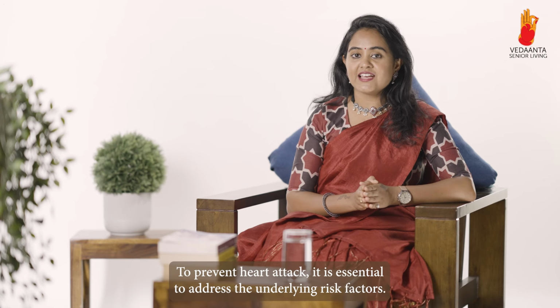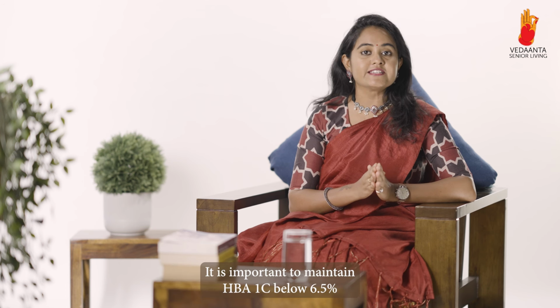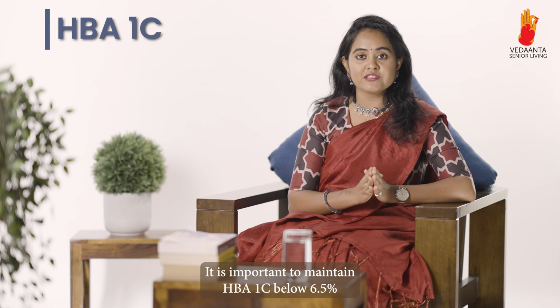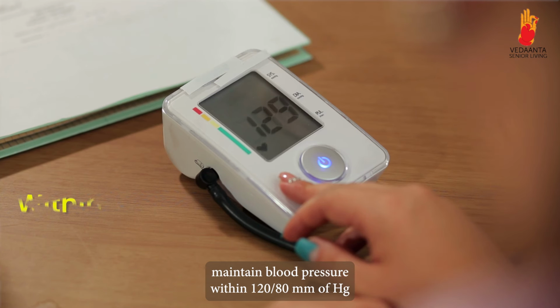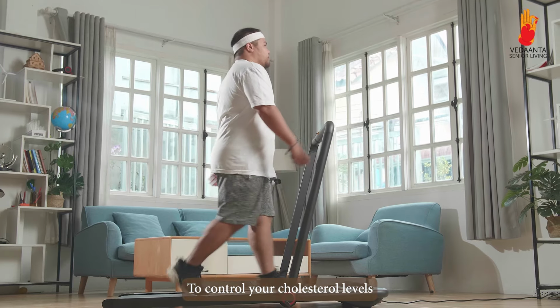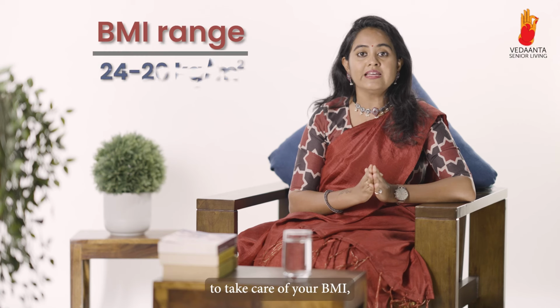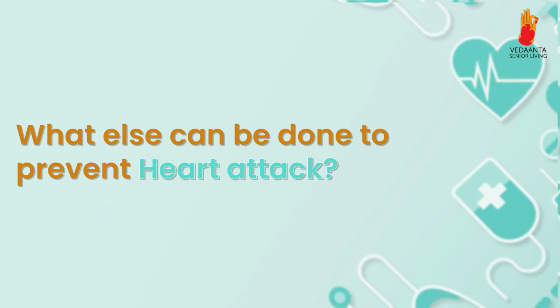To prevent heart attack, it is essential to address the underlying risk factors. It is important to maintain HbA1c below 6.5%, maintain blood pressure within 120 by 80 mm of Hg, control your cholesterol levels, and take care of your BMI between 24 to 26 kg per meter square. What else should be done to prevent heart attacks?